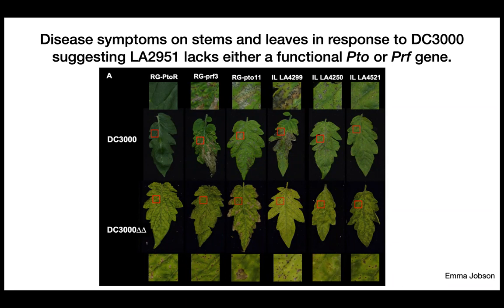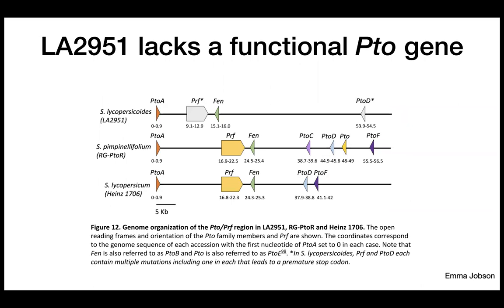So Emma went on to look at what might be happening in the genome. Since we have a genome and annotation, she was easily able to do this. You can see that LA2951 does look pretty different from RG-PTO-R and also from Heinz. Heinz is also susceptible. When she did this work, she found that PTO and also the family members PTOC and PTOF were missing in lycopersicoides. It does have a PTOD, but it contains a premature stop codon.